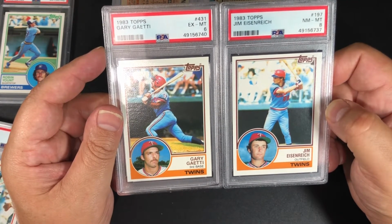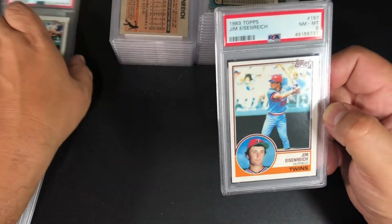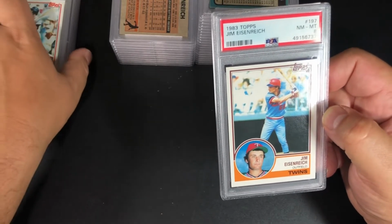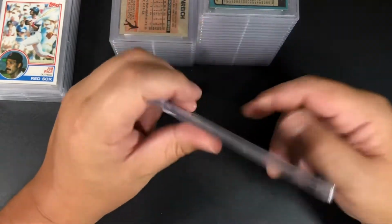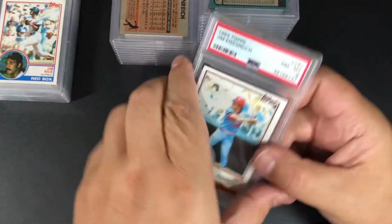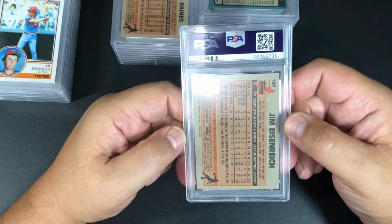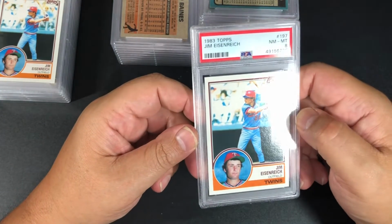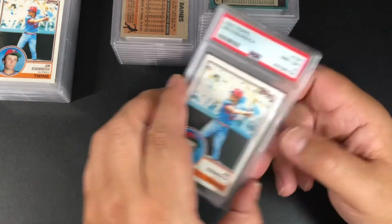So that definitely knocked me down 2 notches compared to the 8 here at Eisenreich, but that's a good card. Really good fan favorite of the Royals. I think he came up with the Royals. He played most of his career with the Royals. Killed the Yankees. Really killed the Yankees in the 80s, this guy. But that's an 8 there. There's another Eisenreich. Probably another 8. Yep. There we go, an 8. Came out of the same box, so they're definitely cut the same.